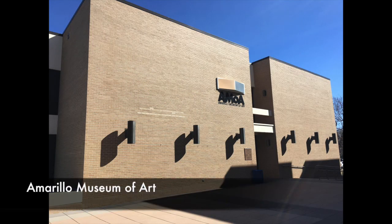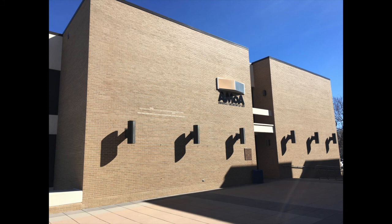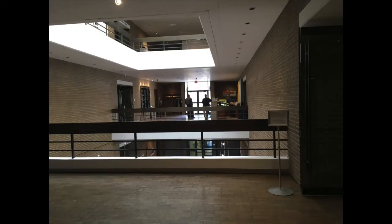Last but not least was the Amarillo Museum of Art. This was our last stop. This is a big, cool, brutalist building. It's not the easiest building for art, but I really like the building.